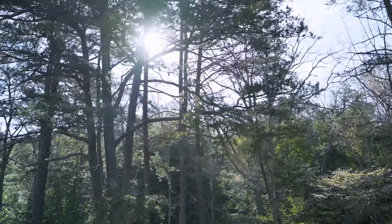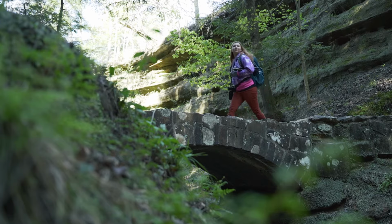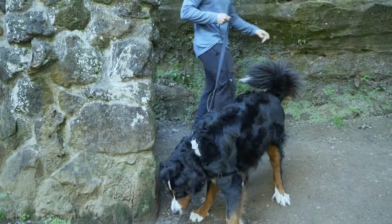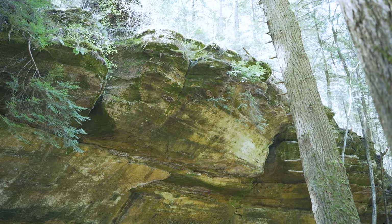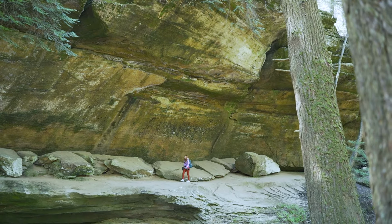Hocking Hills is an amazing free state park located in Logan, Ohio. It is full of beautiful trails and waterfalls. And the best part is most of the trails are dog friendly. My wife and I took a weekend trip to Hocking Hills back in early May of 2021, and in this video we are going to share our experience to help others better plan for their trip.